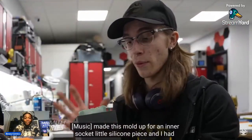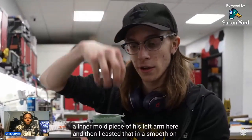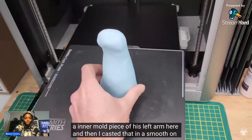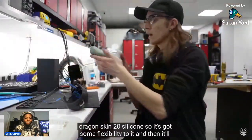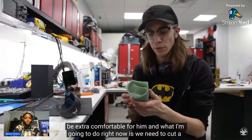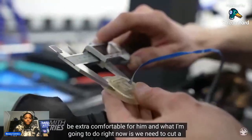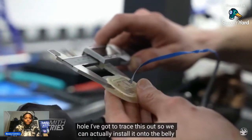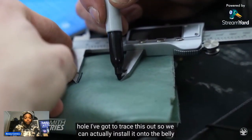Made this mold up for an inner socket, a little silicone piece, and I had an inner mold piece of his left arm here, and then I casted that in a Smooth-On Dragon Skin 20 silicone, so it's got some flexibility to it, and then it will be extra comfortable for him. And what I'm going to do right now is we need to cut a hole. I've got to trace this out so we can actually install it onto the belly.